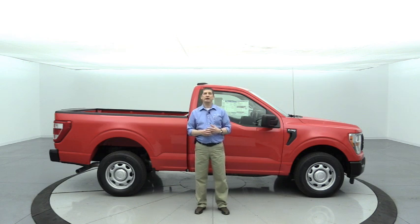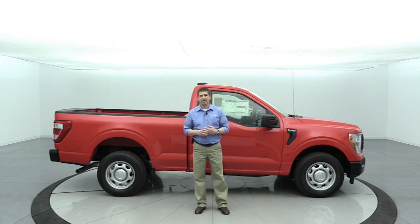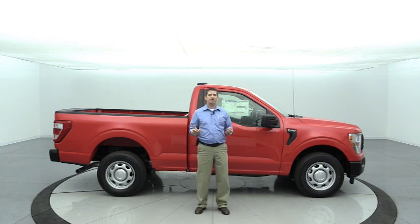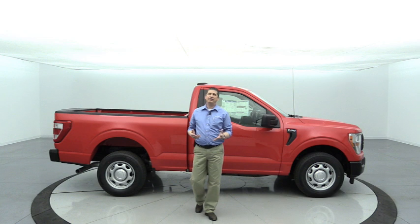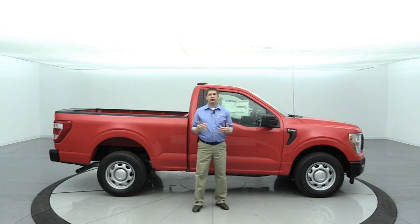Also, you're going to get a front stabilizer bar. You're also going to get front independent suspension as well. And you're going to get hill start assist with these vehicles too. So some great mechanical features that go into every F-150, even the XL trim. So let's talk about some safety features here. Now on all these vehicles, there are some great safety features that go into the F-150.